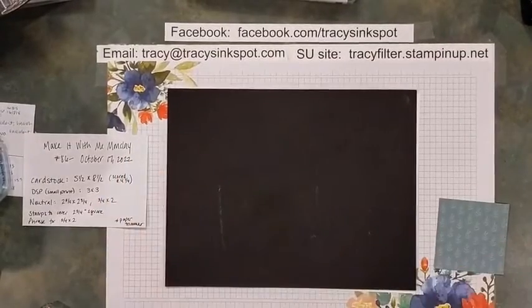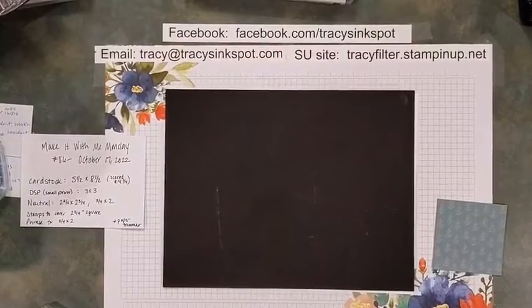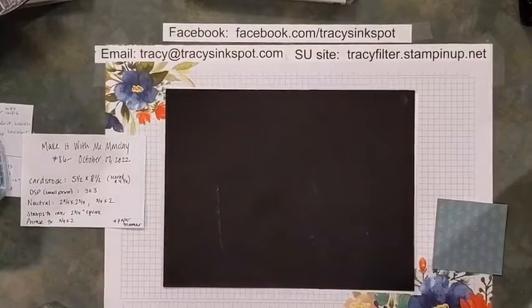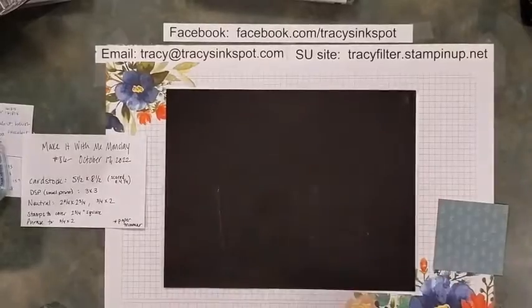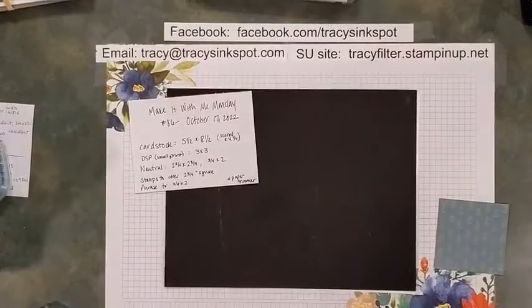Okay, let me grab a piece of white cardstock quick, and we will get rocking and rolling. Just as a reminder, that's not the right one. There we go. Cardstock that's 5.5 by 8.5, and you're going to score that at 4 1/4.